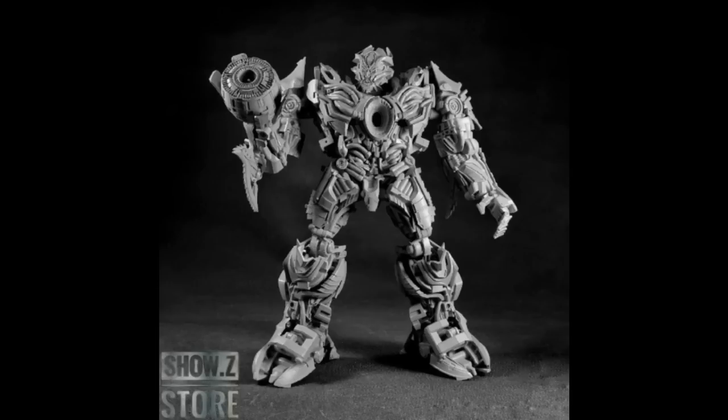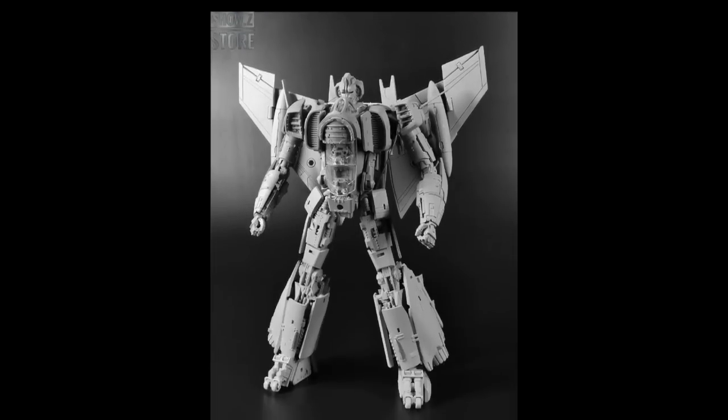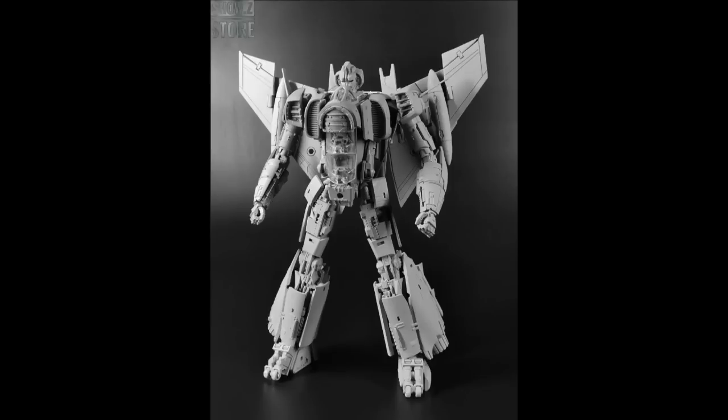And so from the movie, the live-action movie, there he is. Zeta's working on their Bumblebee-styled Blitzwing from the Bumblebee movie. So it's kind of a live action movie version also. I actually think this thing looks really good. I'm curious to see how it turns out.